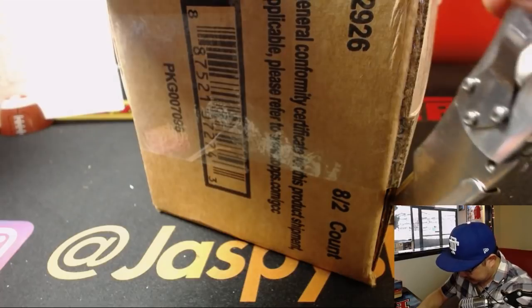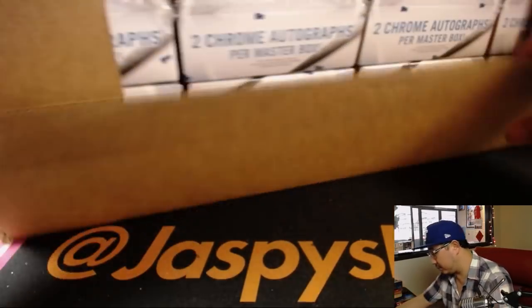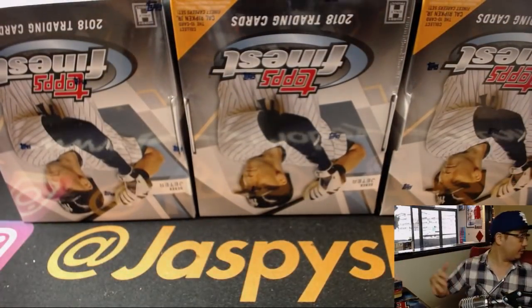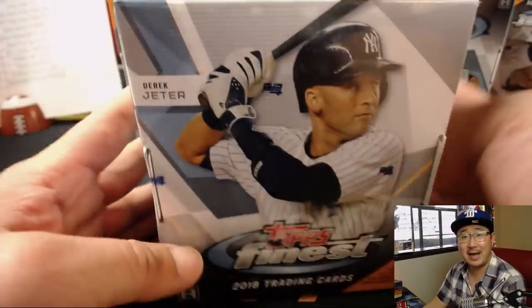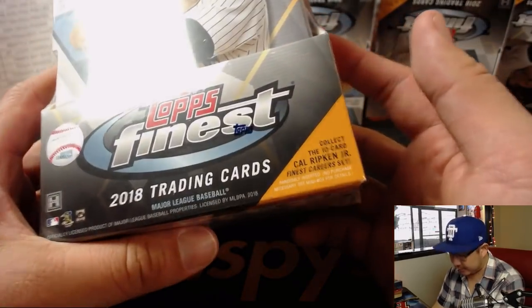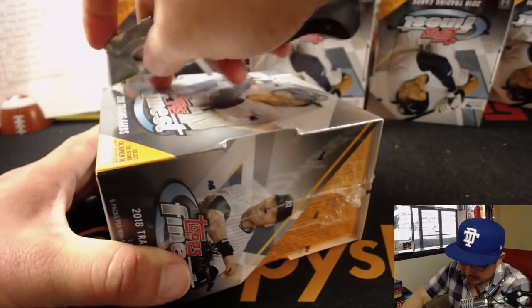Brand new release. One of my favorite products from year to year. So, 2, 4, 6, 8 boxes right there. Joe P looking for this guy. Good luck to him. We got 2 chrome autographs per master box. We've got a special Cal Ripken insert set this year. So a lot of good things, ladies and gentlemen. Good luck.